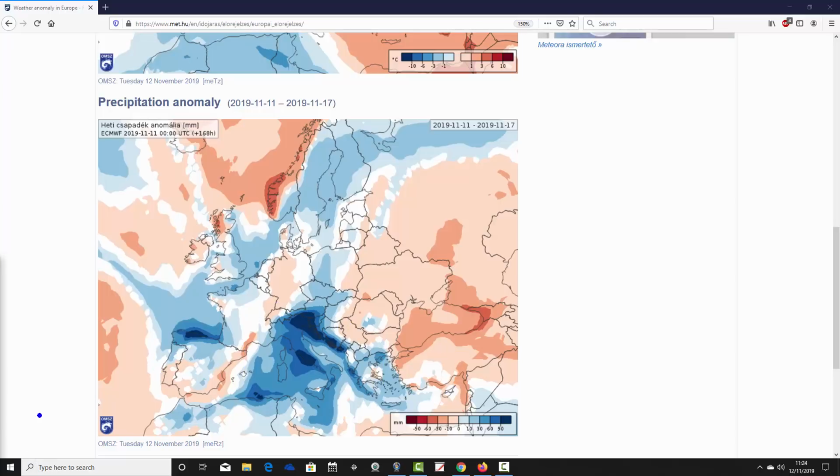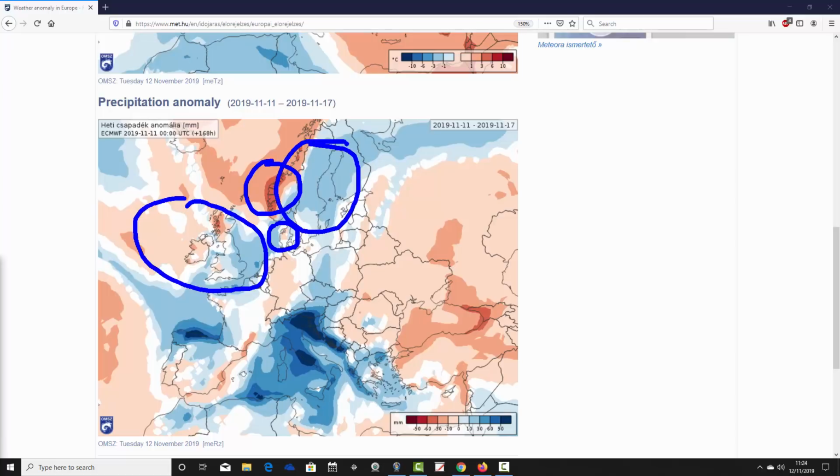Now, elsewhere in Europe, it is mixed from area to area. For example, in the UK and Ireland, much of Ireland is coming out a little bit drier than average, as does Scotland, but southern and eastern parts of England are wetter than average. It's a similar story across Scandinavia. Denmark is a little bit drier than average, southern parts of Norway are very dry, but Sweden and over the Baltic Sea to Finland are wetter than average.